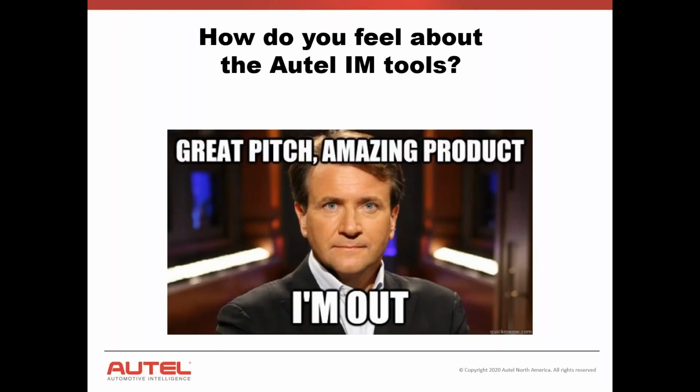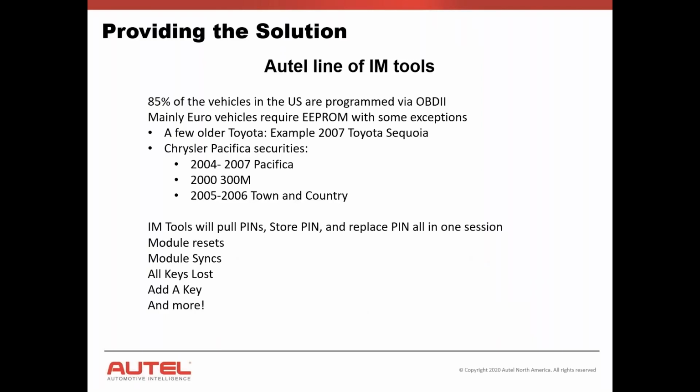So thank you very much for that, and I'm happy to see that only 10% said this is way over your head. And you know, when I do this presentation, sometimes I get that. You get it where you feel like this guy from Shark Tank, where he says, "Great pitch, amazing product, I'm out," and that's okay. But as we progress with this tool and as we make this tool better and better and we add more and more features to it, we're going to add more and more help to it as well to give you guys the ability to do that process if you want to or if you need to.